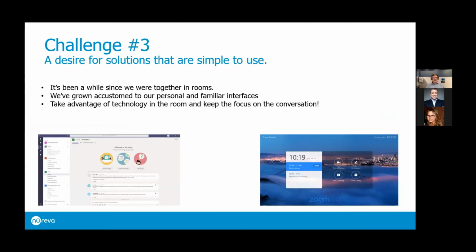Challenge number three sounds obvious, and it probably is, but it's one that I have heard over and over again. It's that it's been a while since we were together, and we've all gotten real familiar to the interface we're using today, and the one on the left, right? Being able to use the systems we have in our hands while somehow connecting to what's already in the room, whether that's audio, video, collaboration tools.